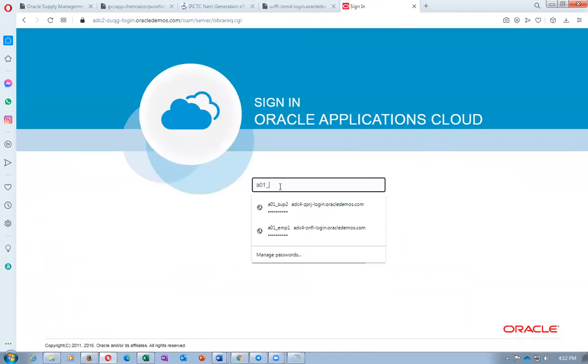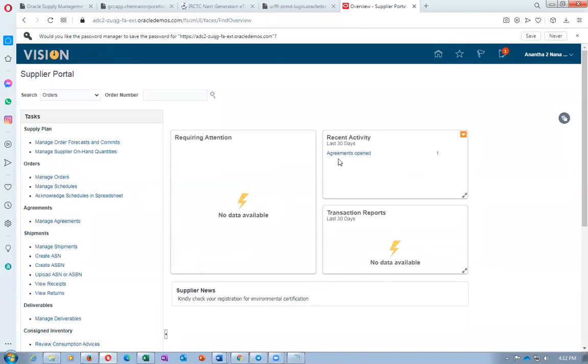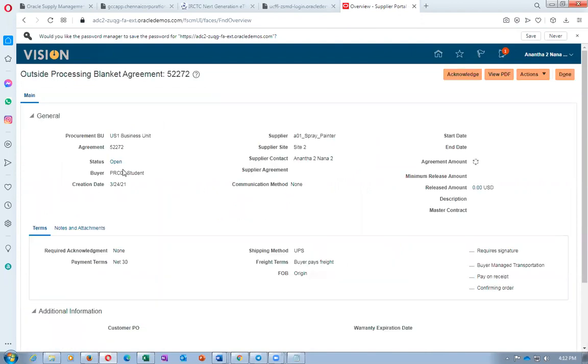It's A01 percentage spray. It's welcome 123. So click on sign in. So you've got agreement opened as one now. Fine. Agreement opened is one. If you click on it, you can also see the agreement over here. For the second supplier, we have now made our agreement. That's it. 5272 is there. Fine. Everything is there. Click on that.